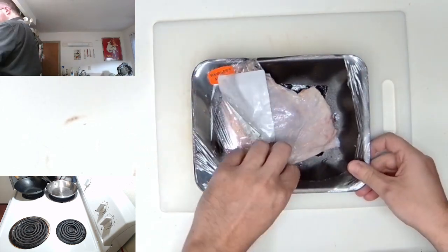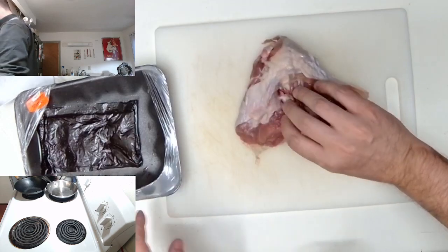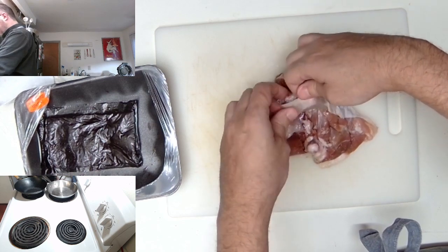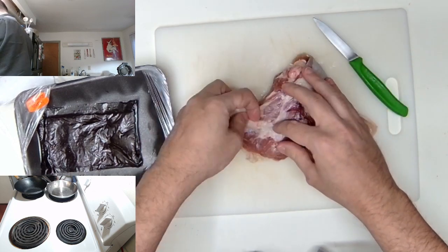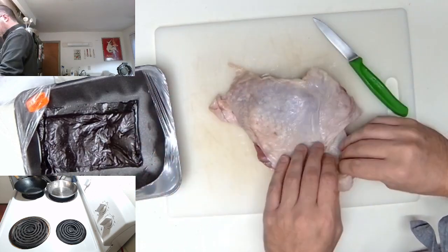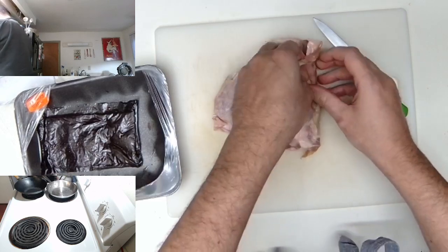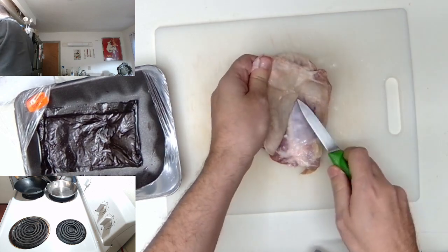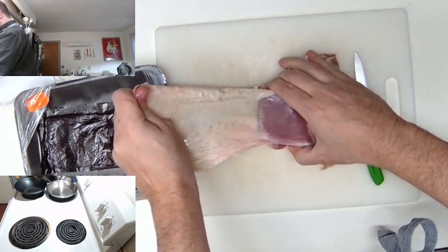So yeah, I don't know why this is so cheap. I don't know what they're doing with it. I'm gonna take the skin off because I'm not planning on crisping up the skin, and it'll just get unpleasant if I pressure cook the skin without crisping it up. So we're just gonna pull it off. It's not gonna go to waste. I have a plan for the skin as well. And skin just pulls away pretty easily.